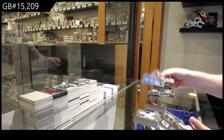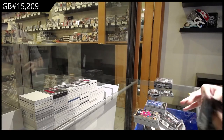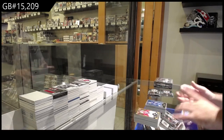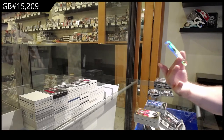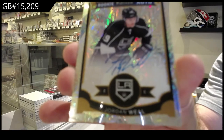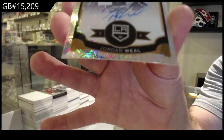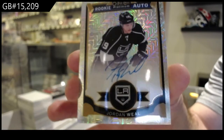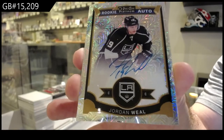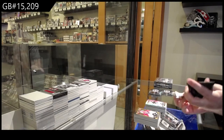Rainbow Retro for the Oilers of Doug Weight. Nice, two auto box. A Trax rookie auto, numbered to 125, Jordan Weal. Trax rookie auto to 125, Jordan Weal. Sick. I like getting the two auto boxes.